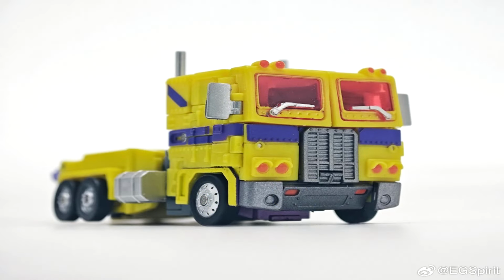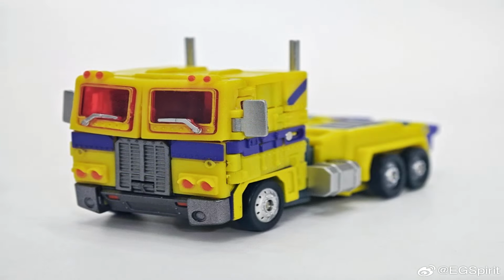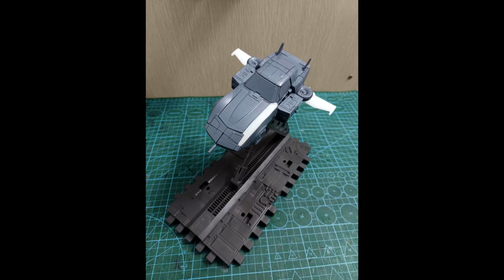So yeah, this is MPHStudio's Commander, and this is their Toxitron version. And yeah, looks pretty neato potato. Let's go. All right, let's move on to MP third-party news and Star Toys ST-02 on a flight stand.